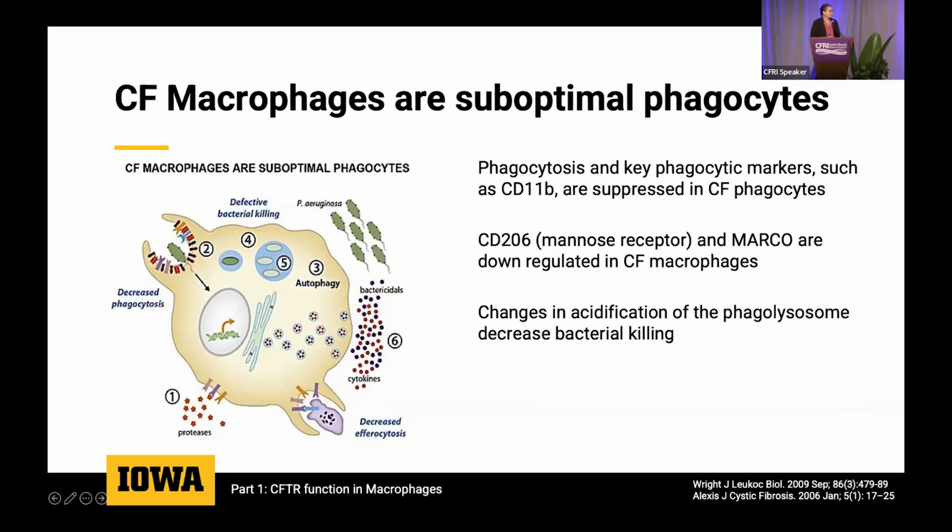We also know from a number of studies that CF macrophages tend to be suboptimal as phagocytes. Phagocytosis and key phagocytic markers such as CD11b are suppressed in CF phagocytes. Markers typical of your M2, anti-inflammatory macrophages are also suppressed in CF. And there have been studies showing that acidification of the phagolysosome, which is critical for killing the bacteria, is decreased in CF. So we know that there's an impact on phagocytosis.